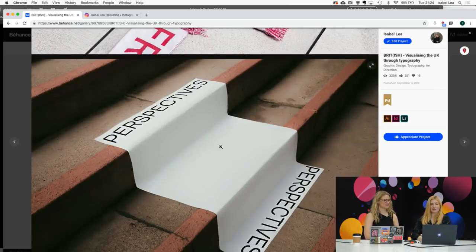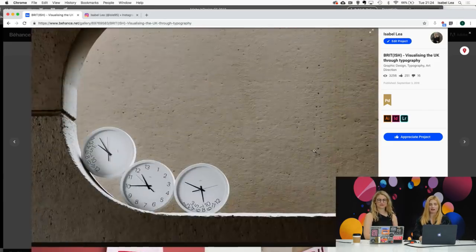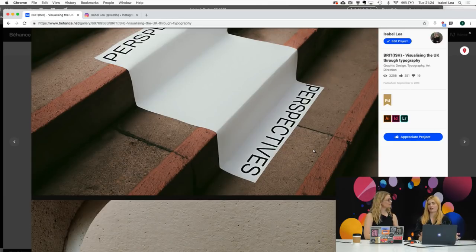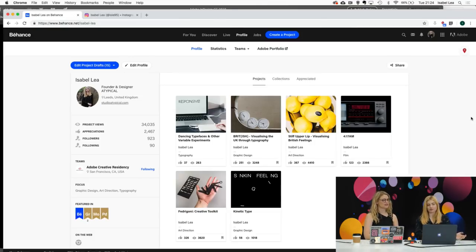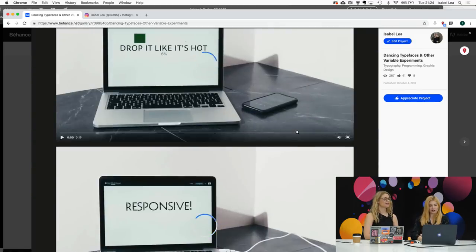So basically I'm always trying to make slightly strange typography posters. We made one about differing perspectives. And the reason that all the campaign images are shot like this is because these come from insights from the real world. Amazing.